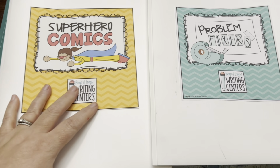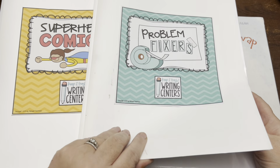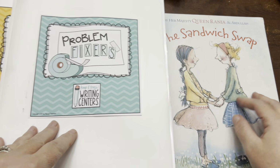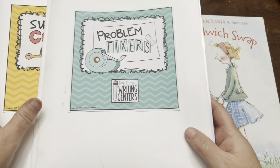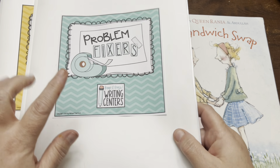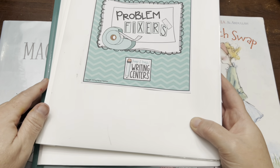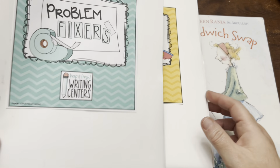And either one of these actually could go with this book. This one's Problem Fixers, which I'm going to show you in a minute. A lot of the problems in here are problems like this, so it could go with this one. But I think we'll do this one first. I'm going to save this for our second book, which is this one. But when we do this, they could really go either way with it, and I'll show you that in a minute.